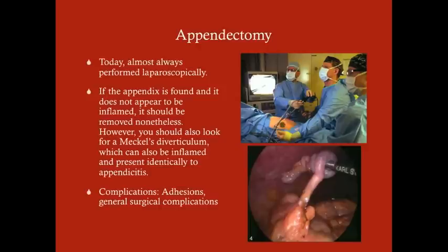But this is very important, you know this. And if you are a medical student and you're on your surgery rotation right now, you can really impress your attending surgeon if you know this and they ask you this. If you see an appendix that's not inflamed, yes, you take it out, but what do you look for after that? You look for a Meckel's diverticulum.